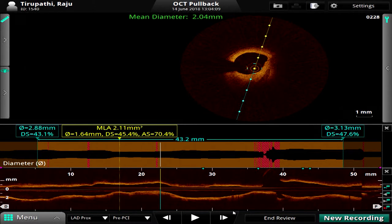Hello. Can you see the OCT on the screen? So where is this now? Which vessel? You're the LAD? Yeah. So okay. This on the screen is LAD. Essentially, we have done the OCT run from middle LAD back into the left main.